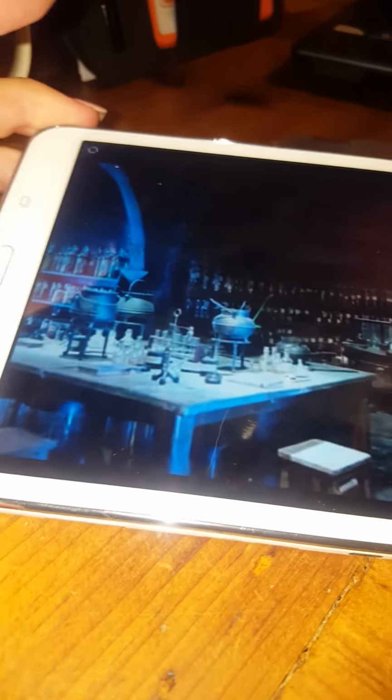It was potions and spells, and this was where Snape did his stuff. It was awesome. The big door, you probably remember this from Chamber of Secrets. That's a very cool close-up. Ah, me at Platform 9 3/4.